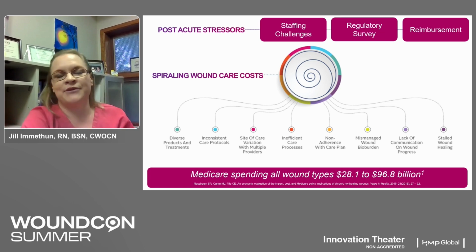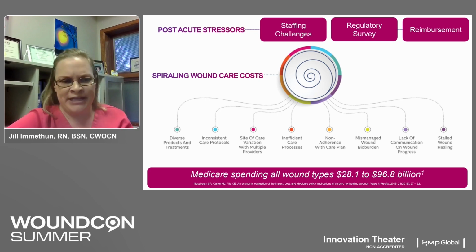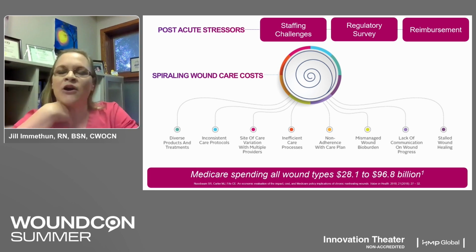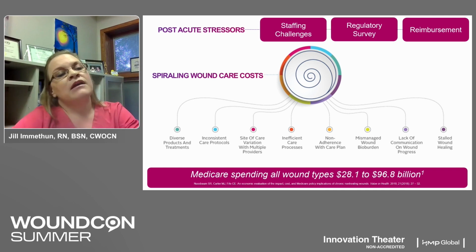And then 2 weeks later, we would have another nurse come in and say, no, that's not the right order. We need to change the orders and do this. Then a couple weeks later, orders would change again. So after 4 or 5 weeks, we were scratching our heads. Why isn't this wound healing? Well, probably because we've had 3 or 4 different treatment options.